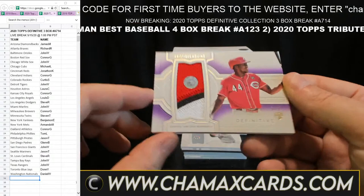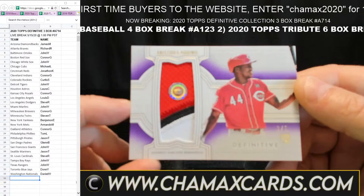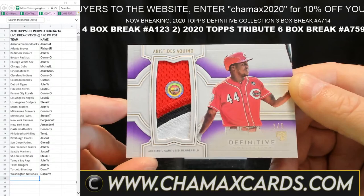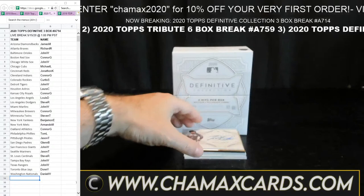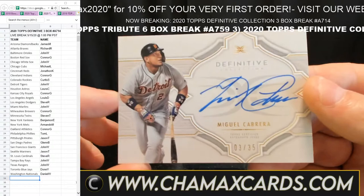Aquino, definitive collection, 3 out of 5 rookie. This is for the Reds. I'm not going to screw this one up and call it wrong. This is the Reds, Jonathan K. Hunter Renfro, 9 out of 35 for San Diego, Glenn B. Miguel Cabrera, 3 out of 35 for Detroit. Going out to John W.